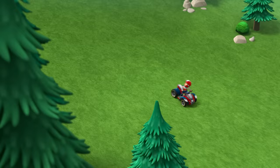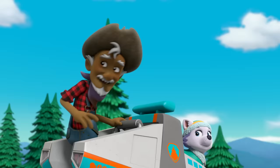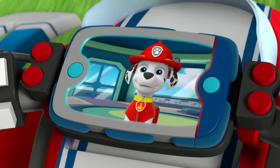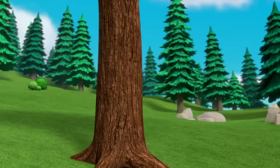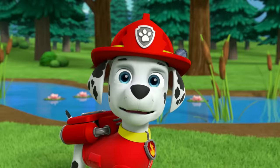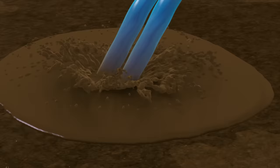Goldie? Uh-oh! Everest! The Nugget's headed back down the hill! Goldie! She's come back! To squish us if we don't move fast! Marshall! Head toward the riverbank at the base of the mountain! Hang on, Uncle Otis! It worked, Ryder! But now that beaver family's in trouble! Hurry up, Marshall! Use your water cannon to soak the ground in front of the beavers to stop that nugget in the mud. Got it!